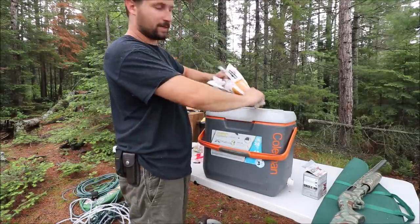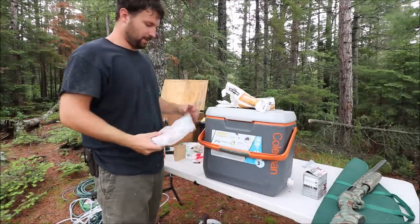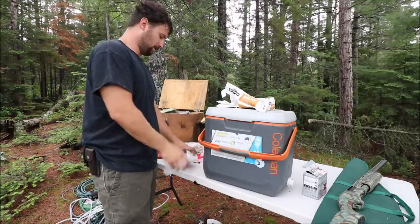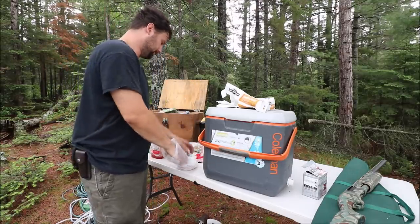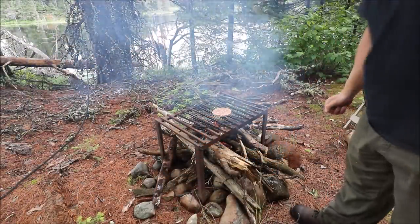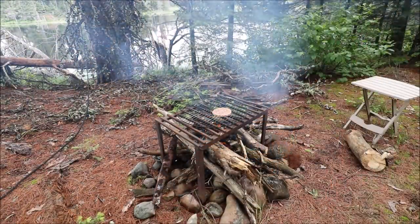But I'm hungry. It's about noon, so let's get one of these burgers cooking, huh? Now it's drizzling super light out there.